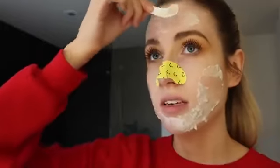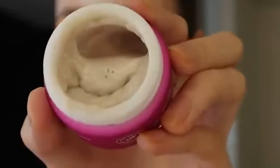Also worth noting, they said to put a nice thick layer on your skin. You can see right there, I've gone through like half the container. So I'm gonna leave this on my skin for about 10 minutes or so, and then we're going to take off the pore strip and then take off this mask. So we'll see what happens.